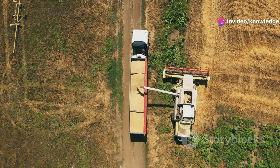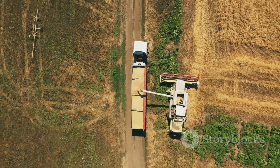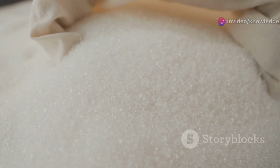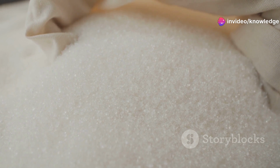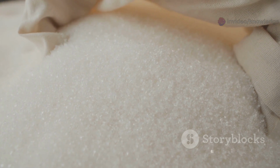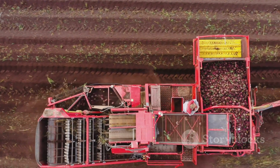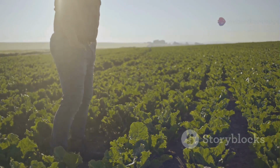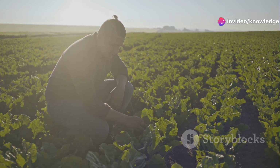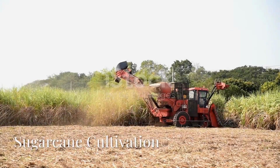Huge farms, serious machinery. The scale of these operations is staggering, with some farms spanning thousands of acres and a whole lot of sugar. Once harvested, the cane is transported to processing plants where it's crushed to extract the juice. This juice is then purified, boiled, and crystallized to produce the sugar we know and love. So, let's get down to it and see how it's done. From the fields to the factories, from the raw cane to the refined sugar, every step of the process is a testament to human ingenuity and the incredible journey of sugarcane.